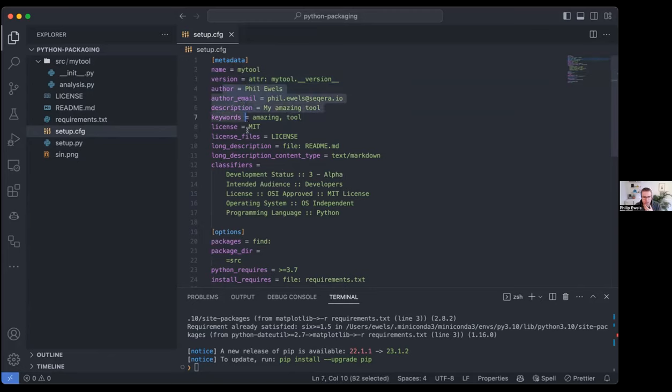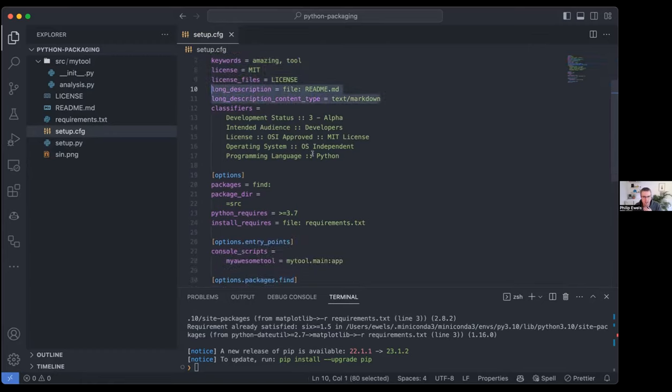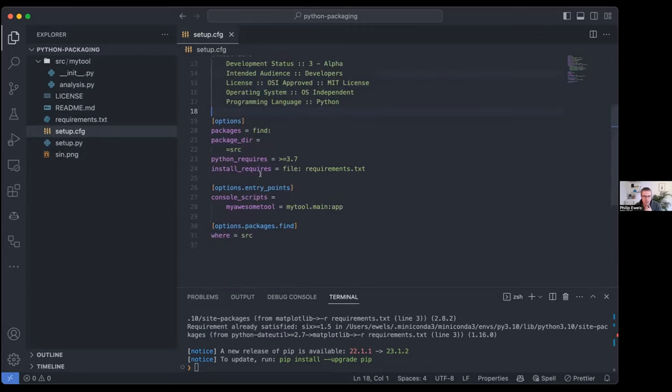Author, description, keywords, license files, long description, say it's markdown, that's just what shows on the PyPI website. Classifiers, which are just sort of categories. I basically always copy these without thinking. You can probably think a bit more about it if you want to. And then some slightly more interesting stuff down here.